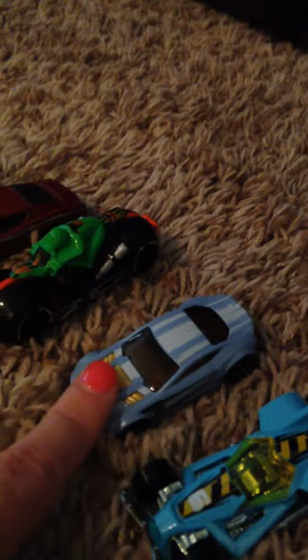We got the monster truck. What color is this one, Jackson? It's a blue. Let's see, we got an orange. We got a little cool little motorcycle. White car with some damage. Let's see, we got a blue car. Oh, we got the cool SWAT van. We got a yellow car.